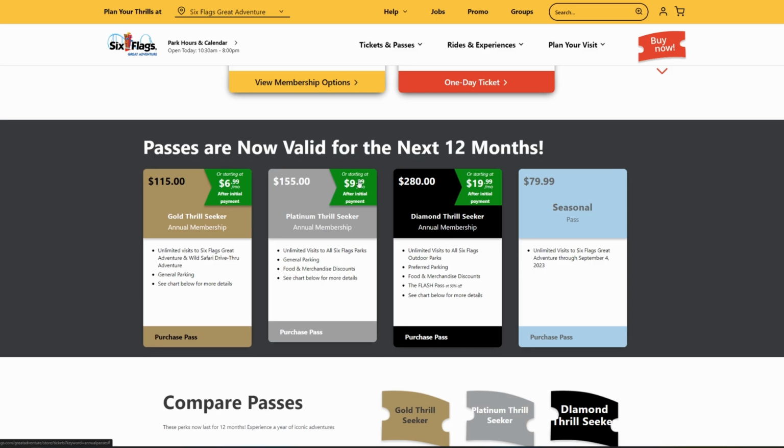Platinum Thrill Seeker membership is around the same price as the old one, and the Diamond Thrill Seeker membership is kind of in between Diamond and Diamond Elite, maybe a little higher priced. I can't really remember exactly what the price was for Diamond Elite. I want to say it was $18.10 a month, so this is maybe a little higher. And we also have this seasonal pass right here, which just gives you unlimited visits to Great Adventure through September 4th, 2023.